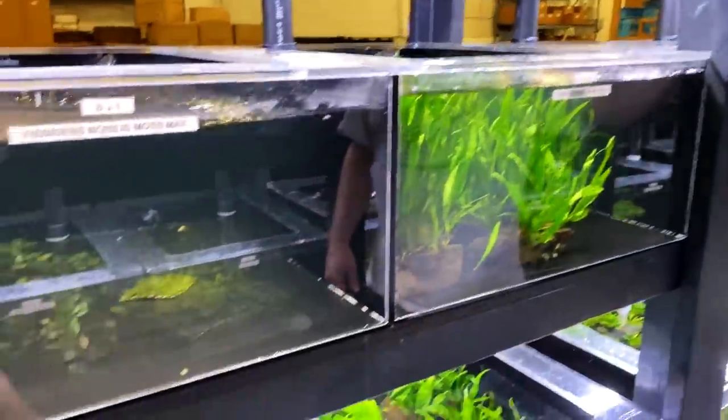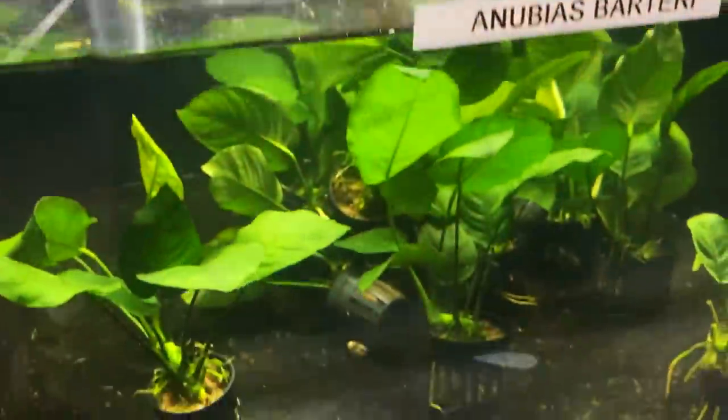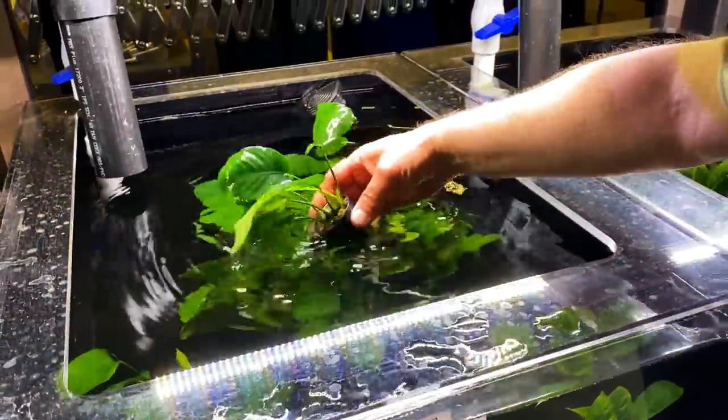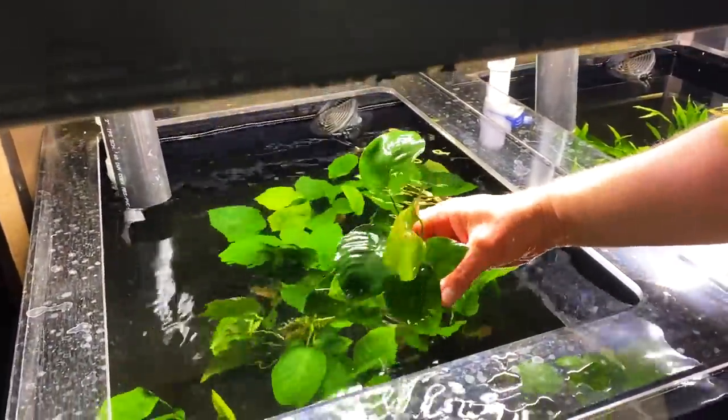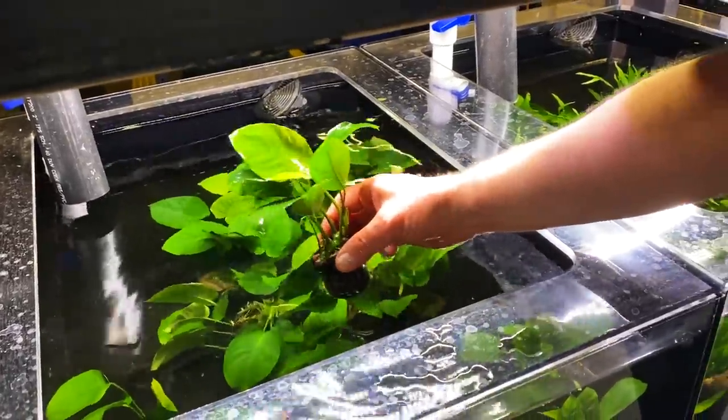I'm just going to point out this Anubias barteri is amazing. Someone should be buying this. It's gargantuan. Dude, those are nice. Look at this. I don't always see all the shipments coming in because I'm doing other stuff, but even I know that's nice. Look at the size of that. That's a monster.